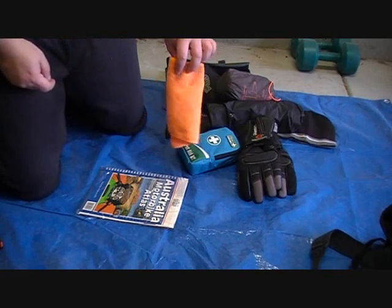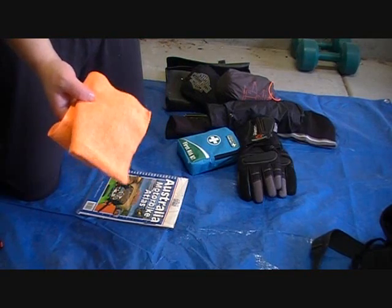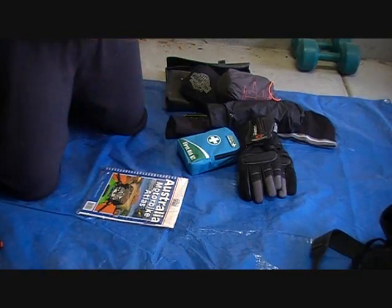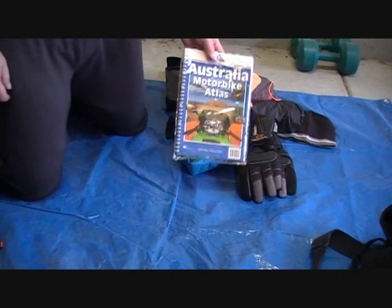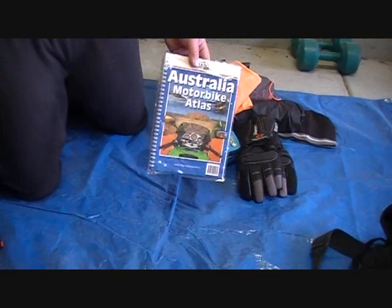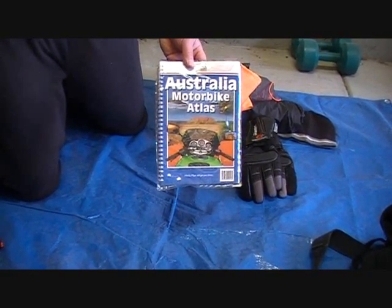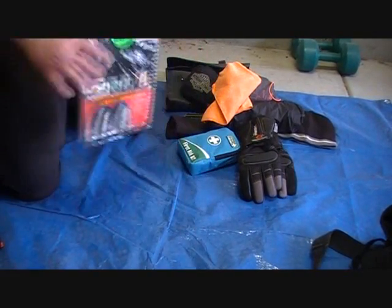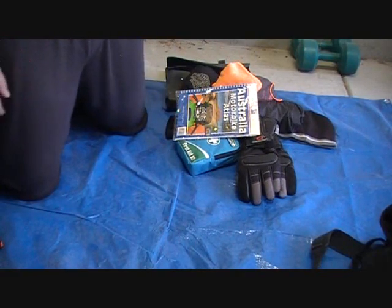Multi-purpose microfiber cloths, and being that it's an orange one, it's very visible, so I suppose it has multiple purposes as well. And of course my road atlas. Now normally I would use my phone, but being that it's an iPhone, the batteries are really poor, and it wouldn't take much for the battery to go flat. So it's always worth having an atlas just to keep track of where you're going.